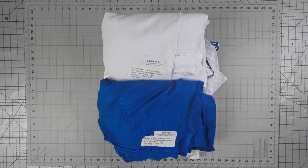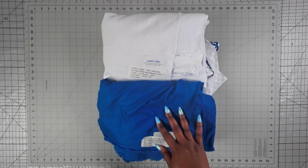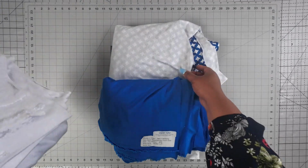So I was tempted by the email, went over to the website, went through and found this amazing fabric that I just had to have. So let me share it with you. All right, so a quick overview. I bought 3 pieces of fabric in this haul from Mart.